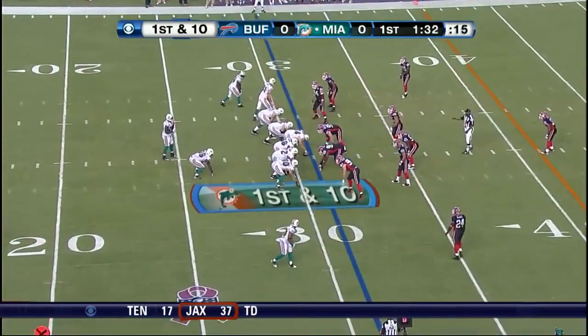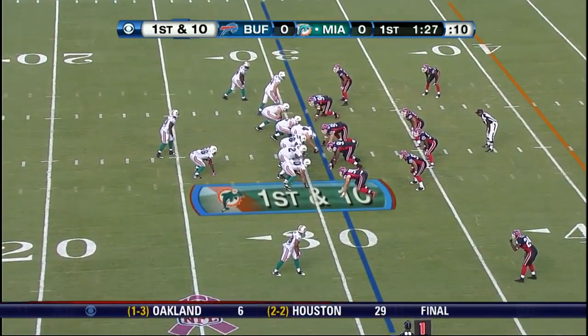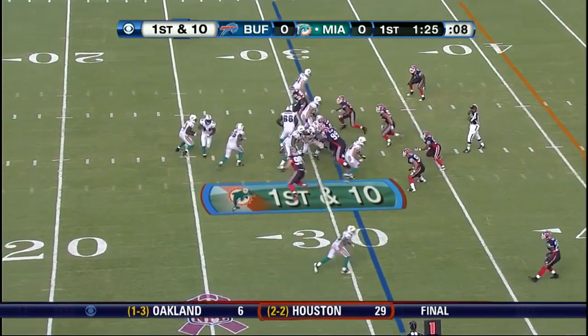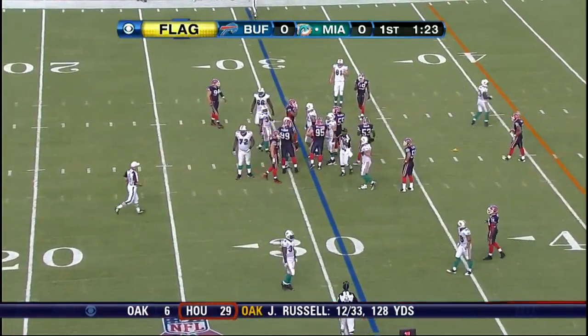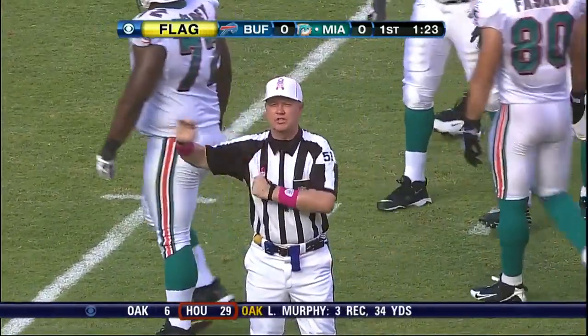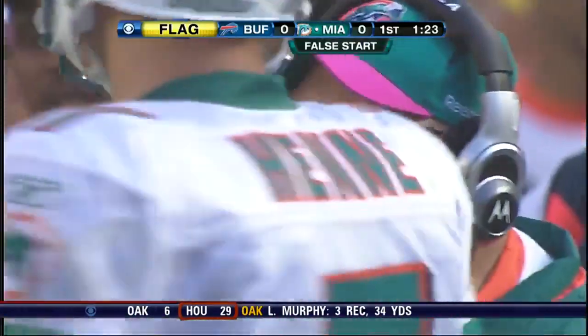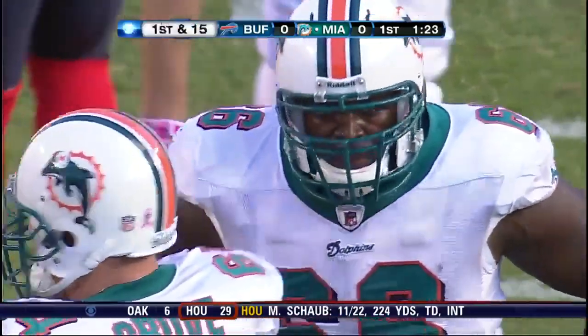Ronnie Brown is back there with Polite. Ricky Williams atop your screen. 1st and 10. Fake. It's Brown and a whistle. False start, number 66, offense, 5-yard penalty, remains 1st down. Donald Thomas, who starts at the right guard, injured all last year with a foot. It'll be 1st and 15.